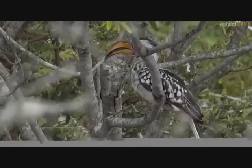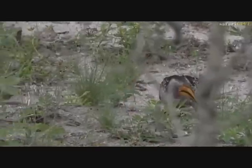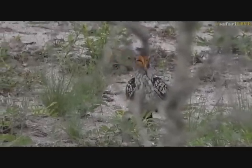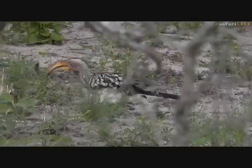Also see one. Oh, that's it, busy catching. These hornbills often also, like the baboons, will flick over old dung piles to look for any insects in there.